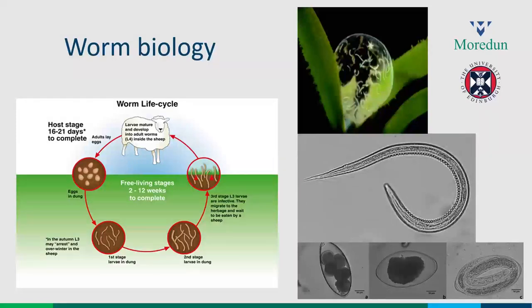Those ones in the photograph there are just smaller than an eyelash. And then, you know, there can be hundreds in a droplet just like that. When these are consumed by the sheep, they obviously infect them in either the stomach or the intestines. They develop into adults and lay eggs which contaminate the pasture.